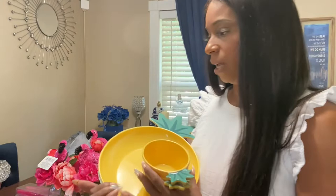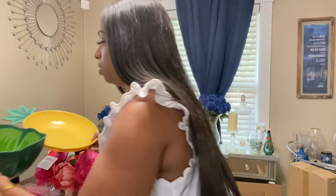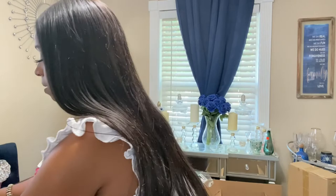That was it. Also, I was able to grab this big bowl, which would be nice for like a pasta or something. I'm not really required to bring all of this, but I want to just add some touches to my picnic. So I think these would be a great touch for this type of themed picnic.